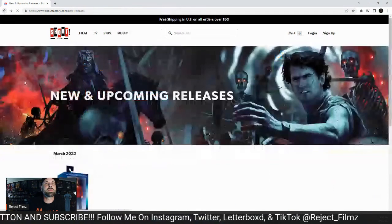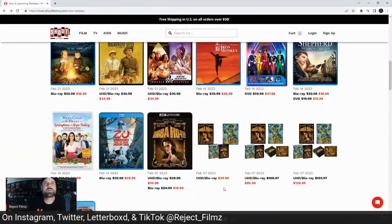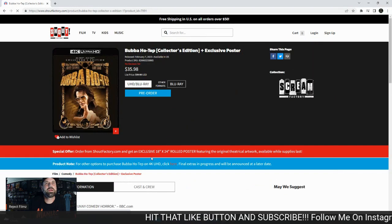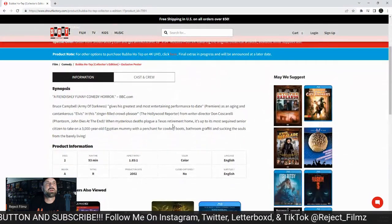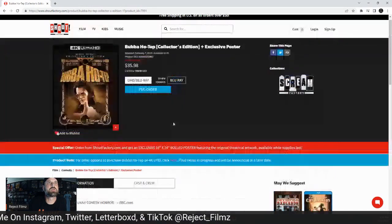And the other thing I want to share with you guys is you do have options. You have four options here for Bubba Ho-Tep. This is your first option for $35.98. You get the collector's edition plus an exclusive poster featuring the original theatrical artwork, and this is available February 7th. There are absolutely no features listed for this yet, but I'm sure that will be coming shortly.